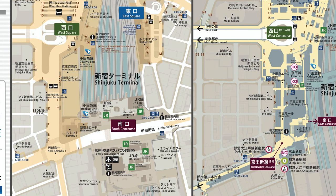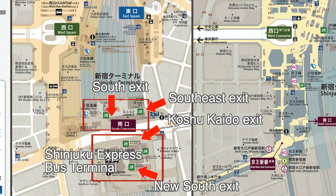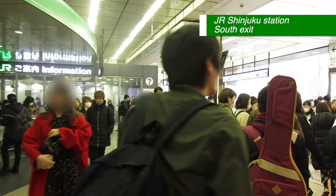If you go to Shinjuku Express bus terminal from other JR lines, head to the second floor of Koshu Kaido exit and the New South exit. There are two areas on the second floor of JR Shinjuku Station, as I explained. One is the New South Exit and the Koshu Kaido Exit area, and the other is South Exit and the Southeast Exit area. If you make a mistake and go up to the second floor connecting bridge that has the South Exit and the Southeast Exit, exit JR Shinjuku Station from South Exit.